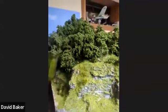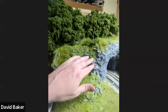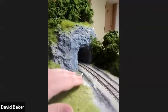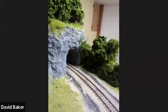Comes back out. This is all basically foam carved. This is some of my earlier work, probably 8 years old at this point, so I think it held up pretty well. And there are some of those signs about don't go into the tunnel unless it's your job.